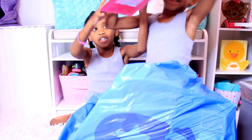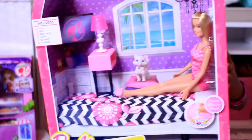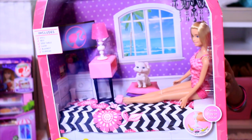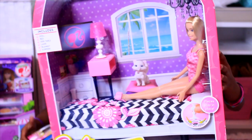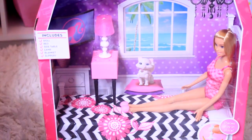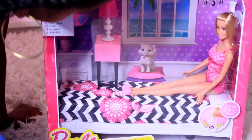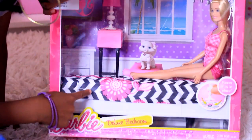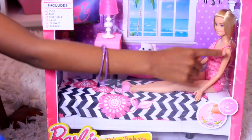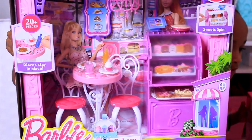This is the biggest. Here's a Barbie and a bed. We got this new Barbie bed because the other one broke, so my mom decided to get us a new one. And it's even cooler because it has a lamp that can turn on, and it has a TV. This Barbie has slippers and night clothes. So cool. A bakery for our kitchen.